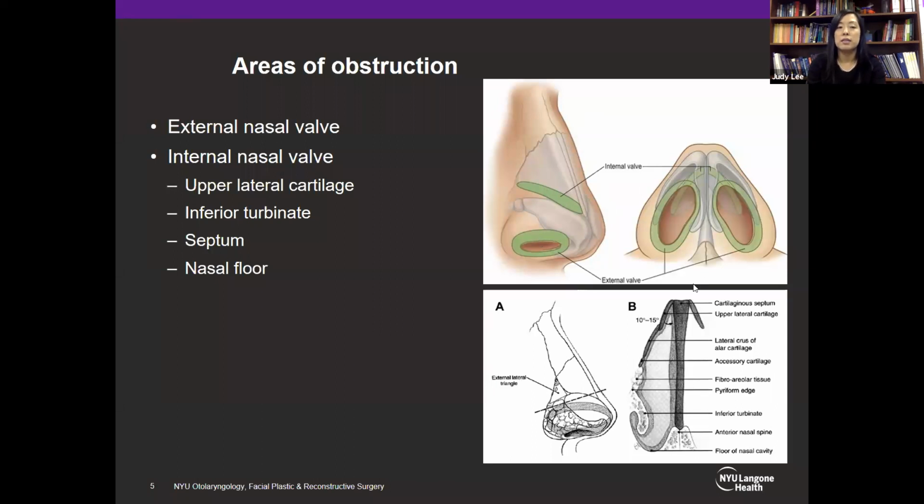Now, the internal nasal valve is the narrowest part of the nasal passage. It is going to be only a few millimeters wide, and a small change either by reduction or increase can make a profound effect on nasal breathing. And the nasal valve is a commonly missed diagnosis when looking at nasal obstruction, since a lot of people tend to focus on deviated septums, even among otolaryngologists or ENTs.